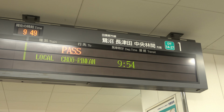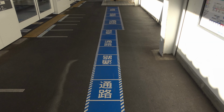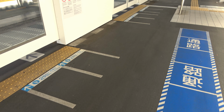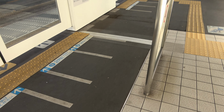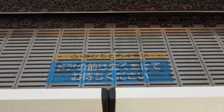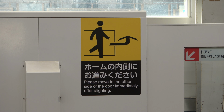I move to the inbound platform. Although this line does not have very high passenger numbers, the platform is narrow, causing severe congestion during the morning rush, and there are markings to guide pedestrian flow. The platform screen doors on the inbound platform are also recessed in the same way. This sticker placed on the track side of the doors is unusual at other stations.